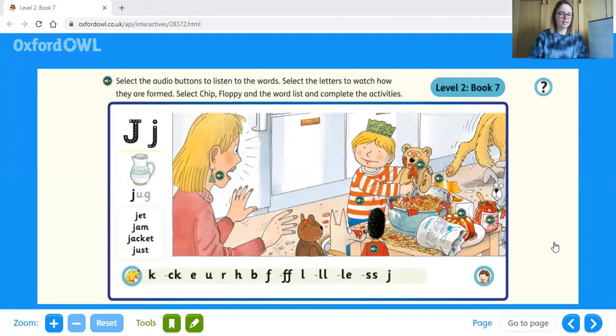Okay, next part. So let's have a little look at the picture. We're looking really closely for things that start with the J sound. Okay, so in a second, what I'd like you to do is pause the video and have a little look. If you look now, you can see that there's some little speaker icons which indicate that there is a J sound there. So what you can do is have a little go at guessing what you think they are. How many can you get? Pause the video now and have a look for some J things in the picture.